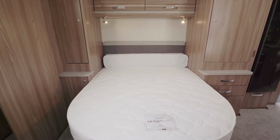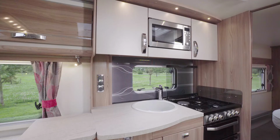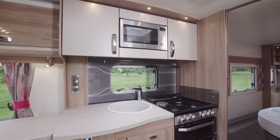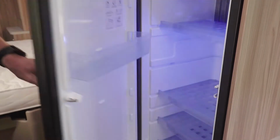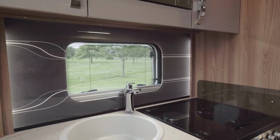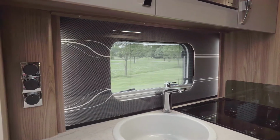Fixed double beds have two-sided access and an exclusive Duvalay mattress. Both well-specified ranges have clever, flexible storage, dual-fuel hob, Dometic fridge and a separate, more durable shower cubicle in the washroom. The competitively priced Lux Pack includes an illuminated splashback and external barbecue and mains point.